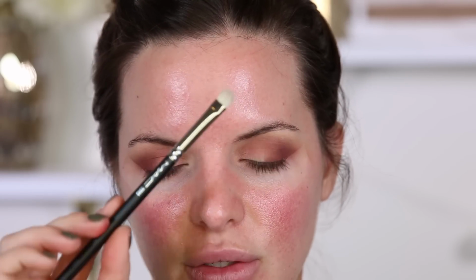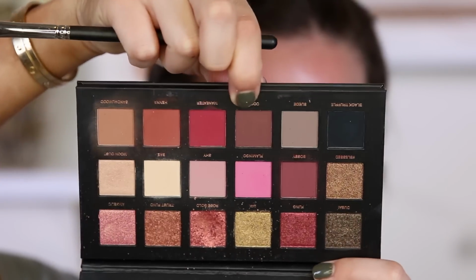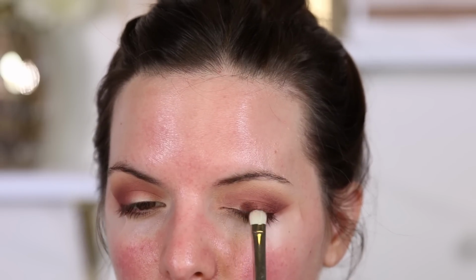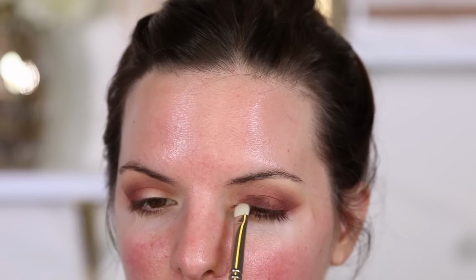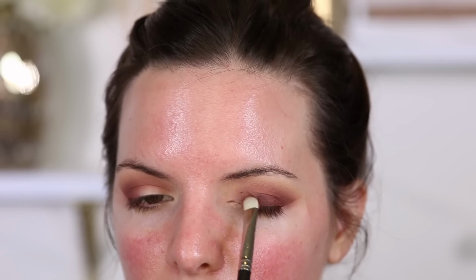Then I'm going to take a more stiff brush. This one's the MAC 239S. Okay, I'm going to go in with Cocoa. I'm actually just going to take this one all over my lid. I'm kind of going back and forth. I'm going to mix Cocoa and Bossy. It's a little bit more of that brown, a little bit more of that mauve. I'm just going to put this all over.